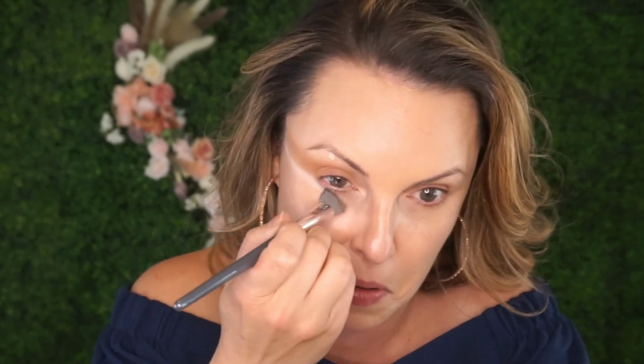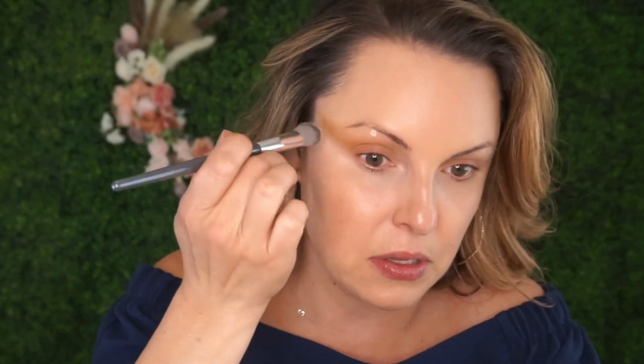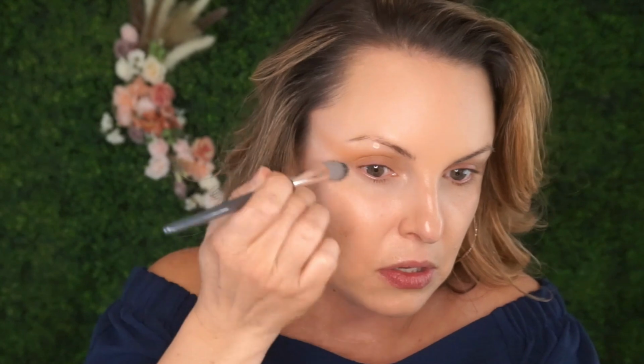Now, if you have crow's feet here or some lines here, don't worry. It's going to be okay. It's not going to accentuate them because this is a flat color. So again, you can see that this is starting to look more lifted. Go on the bottom of this, a little bit above with whatever you have left on your brush, and a little bit on the brow bone.